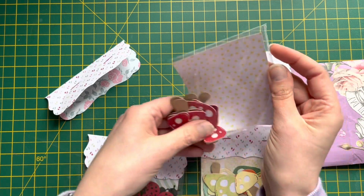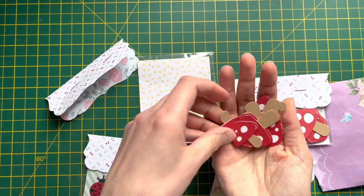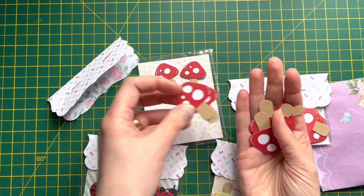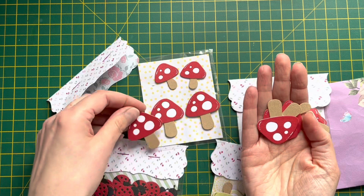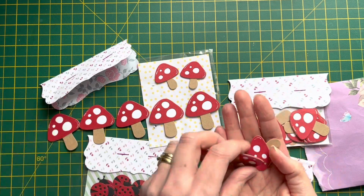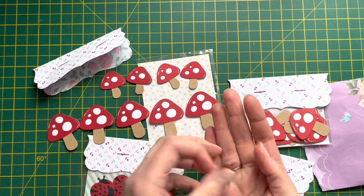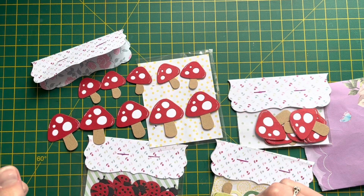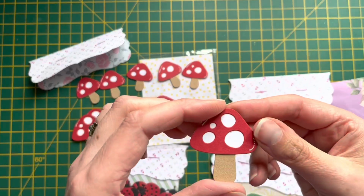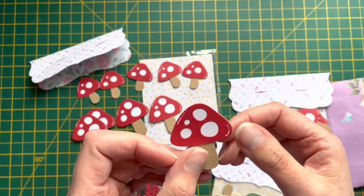I think it's 10 in each. Let me just count them up. Yeah, so we've got smaller ones. So we want two of those, two of the large ones. In fact, four of those, five. Yeah, you get five of each. So you get five of the large ones and five of the small ones. They're beautiful, so well made.